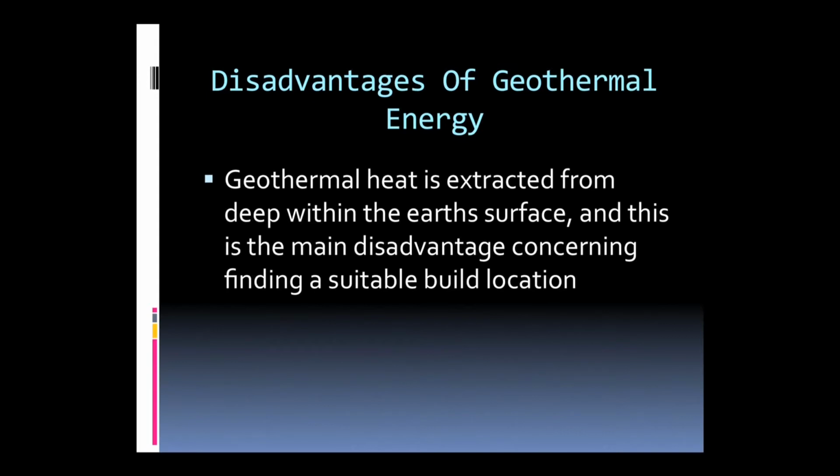Geothermal power today supplies less than 1% of the world's energy and is expected to supply 10 to 20% of the world's energy requirements by 2050. Geothermal power plants today are operating in about 20 countries, such as Mexico, New Zealand, and El Salvador, among others.